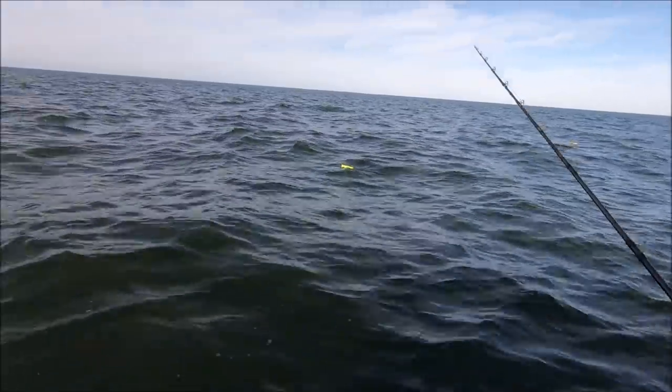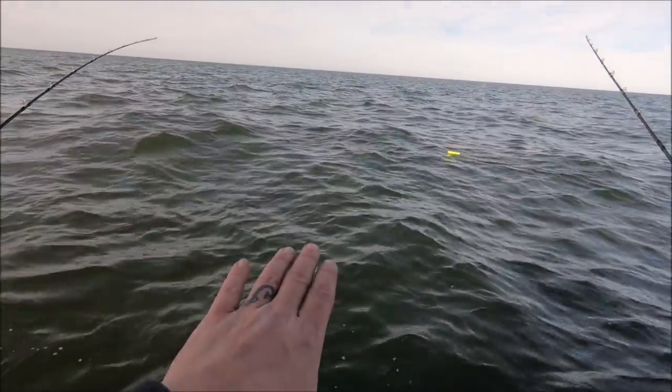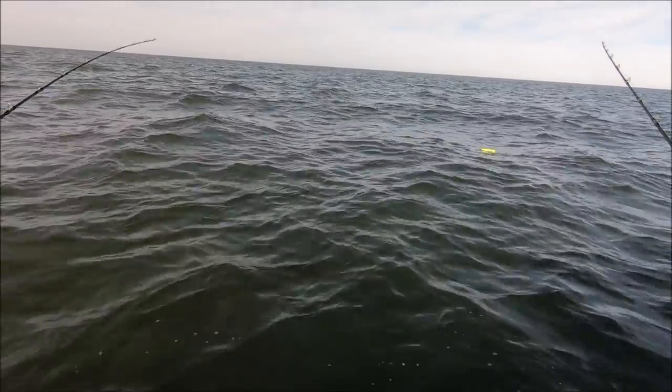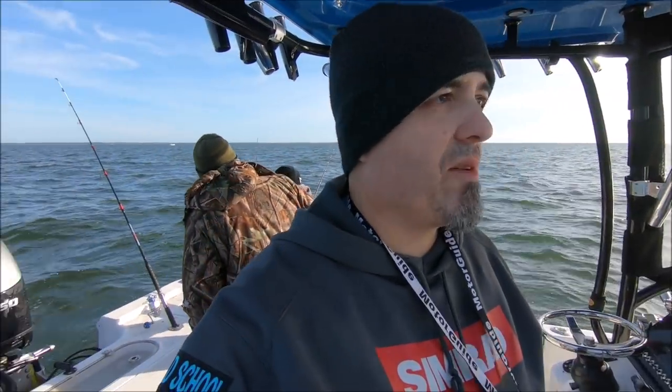Fish today came off the board closest to the boat. This camera makes that board look farther than it is. It is probably 20 foot from the boat. The biggest fish, 50 pounds, came on the board closest to the boat, only 20 foot away. And that tells me that that fish heard the noise of the boat and was attracted to the noise of the boat. You know, these are migratory fish.